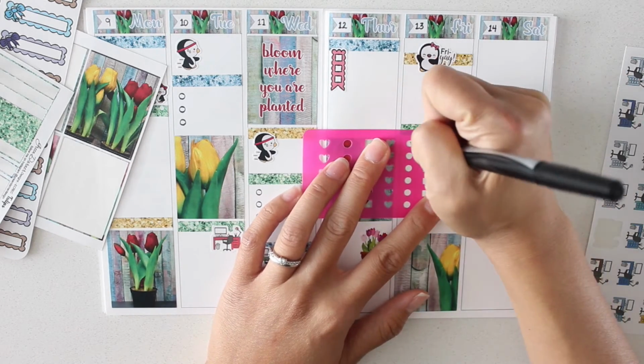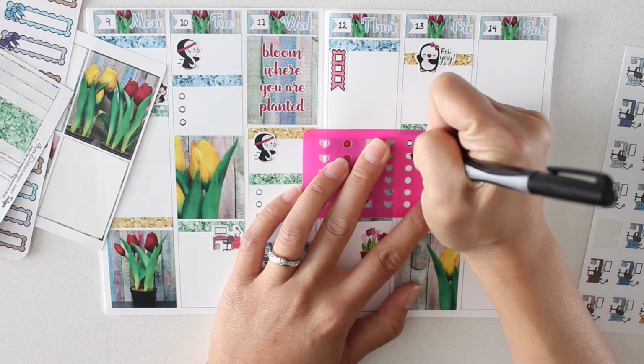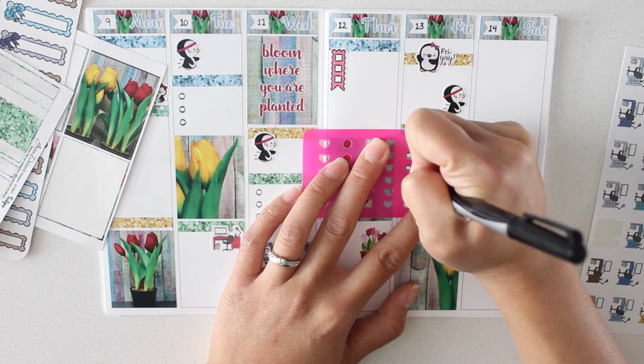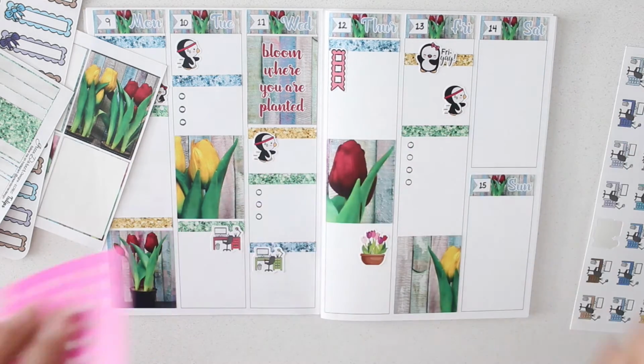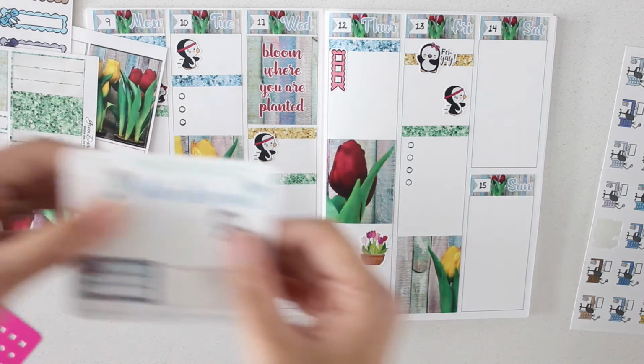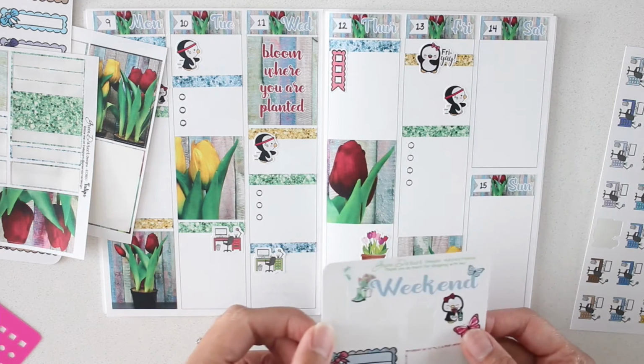So let's use the stencil again. 1, 2, and I'll make it 4, just in case. And then, unfortunately, the weekend banner doesn't work. It's so pretty.